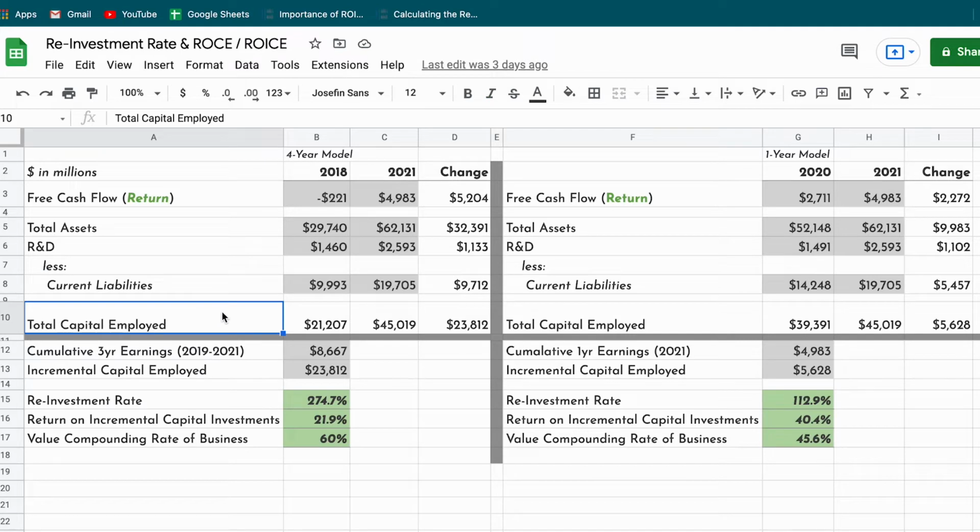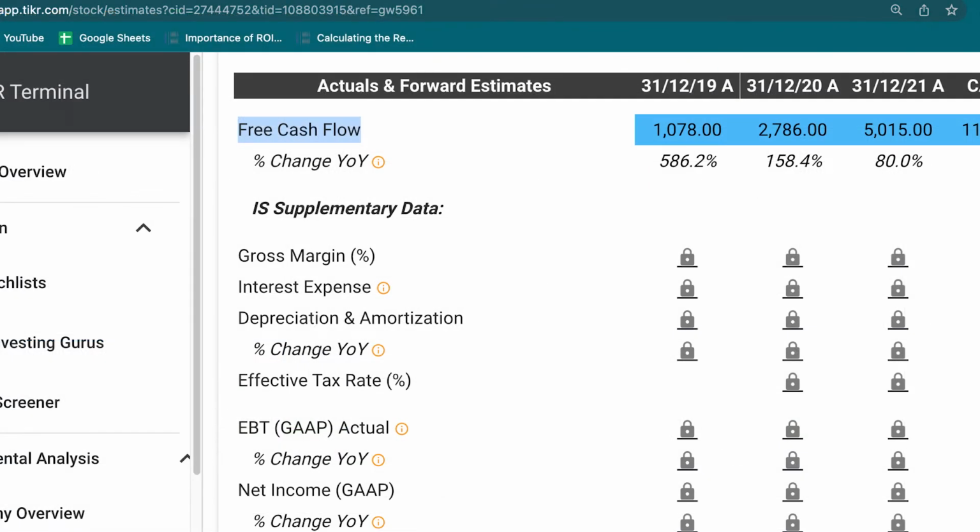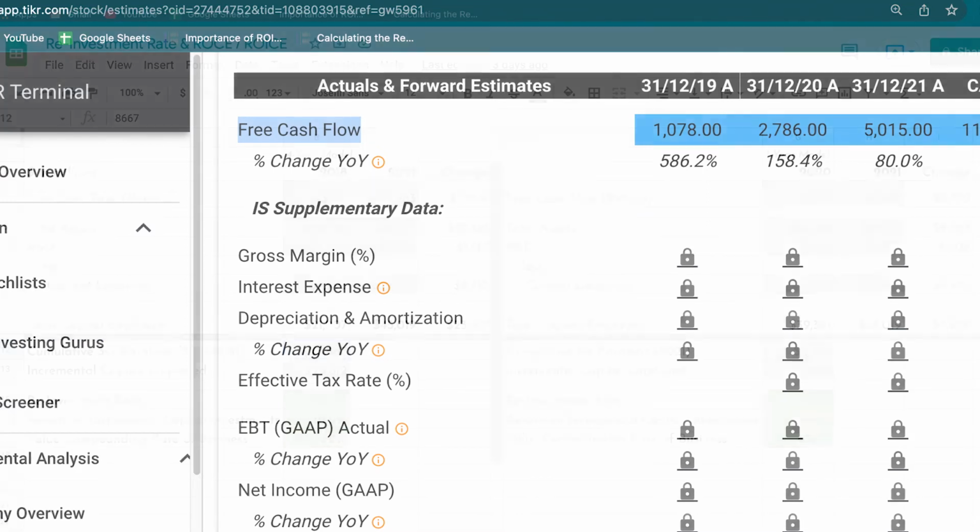So in order to get the reinvestment rate over a longer time period, we need our cumulative cash flows over the last 3 years. The reason it's 3 years is because we're doing a 4-year model starting at 2018. And so we start counting from the 2019 cash flows. So to get 8667, I added up these last 3 free cash flow amounts from QuickFS.